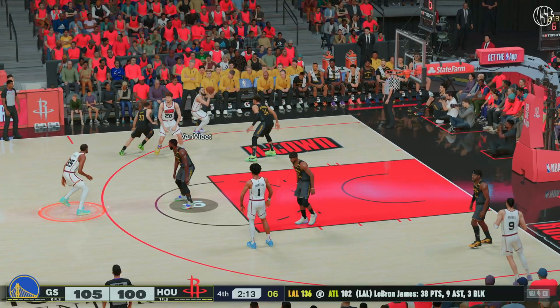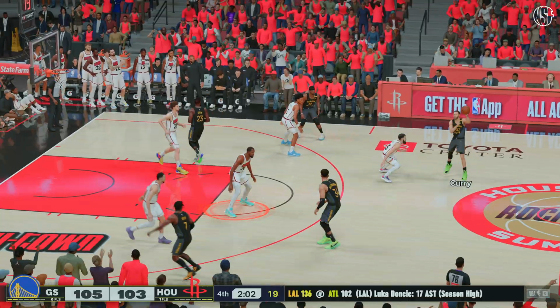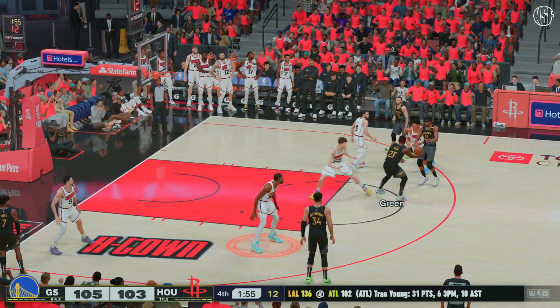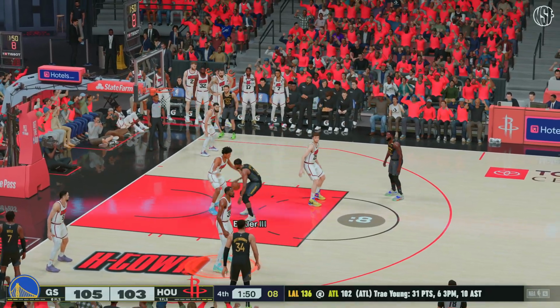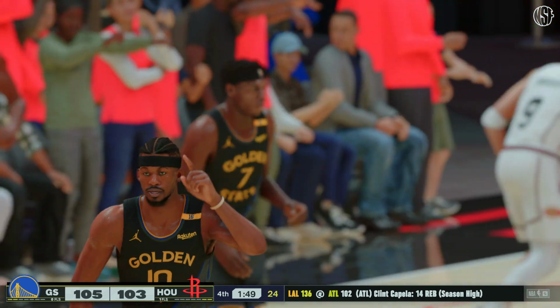Curry against Van Vliet. From deep. He drops it from range. And Van Vliet unmoved under pressure. I mean, when his team needs a basket, he simply goes out and handles his business. Now here's Antetokounmpo. Curry passes to Green. Parked it down low that time. Got hit with the 3-second call. Sometimes that just happens, but you don't like to see it when the game is this close.